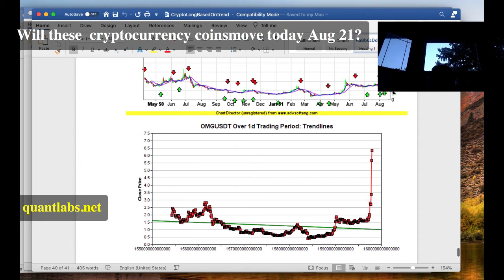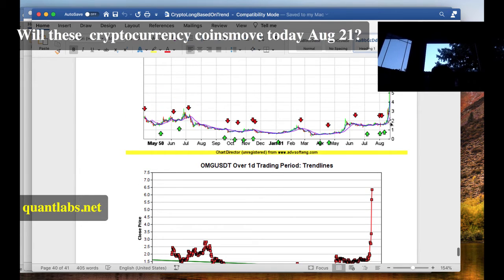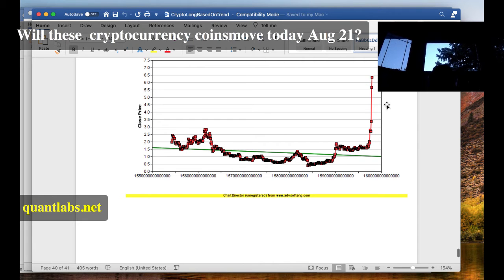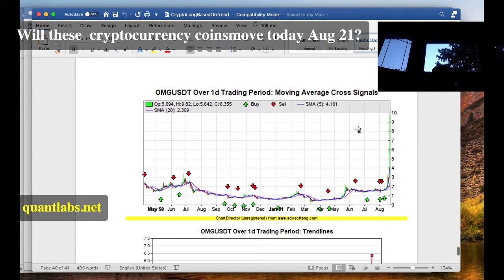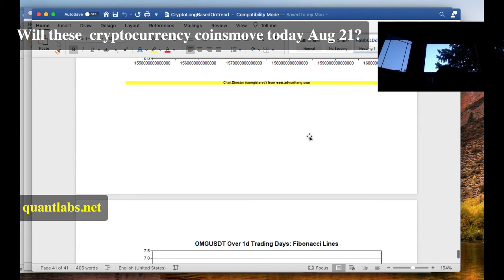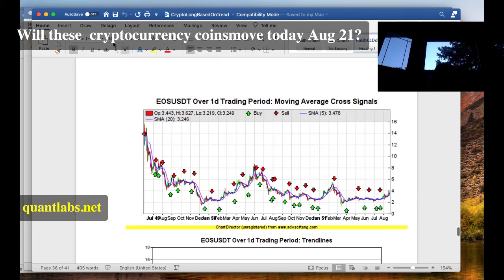OMG recently has done incredibly well since about mid-August, from about $2 all the way up to $9, $10. This is one of those coins that does really well. Don't stop to think that this will drop off. It probably will. It has a slightly negative trend, but this is an interesting one to watch. Again, that is way above the Fibonacci levels as well. That's pretty well it for the longs. So hopefully you can see which ones are performing well and which ones will hopefully continue to perform versus the other ones that are not doing all that well.